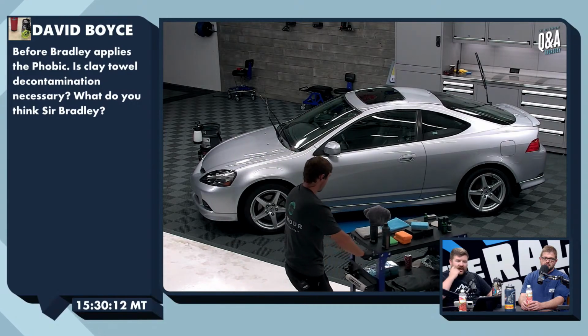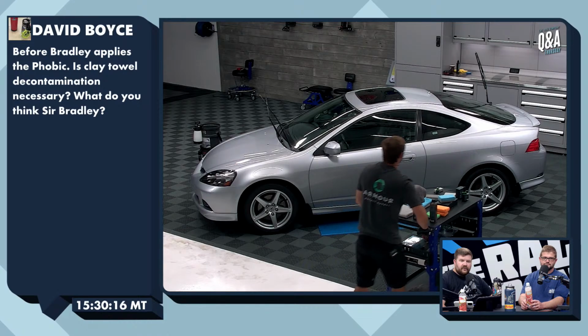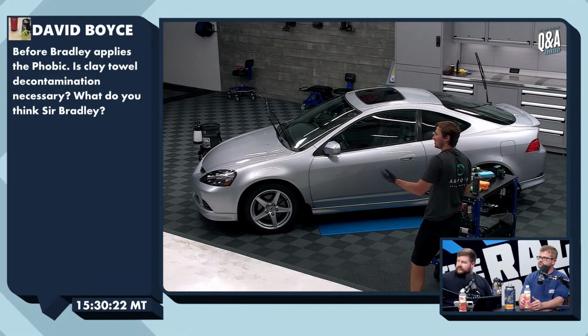Then I've got David Boyce. Before Bradley applies the Phobic, is clay towel decontamination necessary? What do you think, Sir Bradley? Only if you have contamination. I'll never recommend someone just clay the surface just to clay it. If you feel it and it's rough, clay it. If you feel it and it's baby's butt smooth, you're good to go, and there's no need to clay it because there's no contamination there.